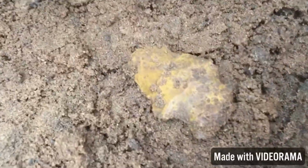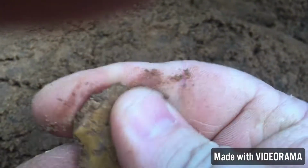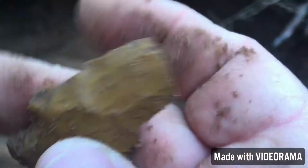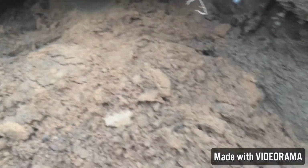A couple minutes later, this hole is producing. I was pulling my dirt up out of the hole where I just shaved some off the wall and just slid this back up towards me here. Tip's gone. What in the world? It's pretty chewed up, but whatever that is. All right, we'll get back.